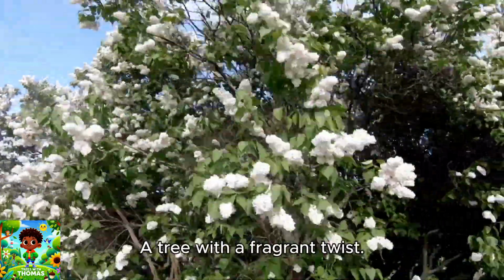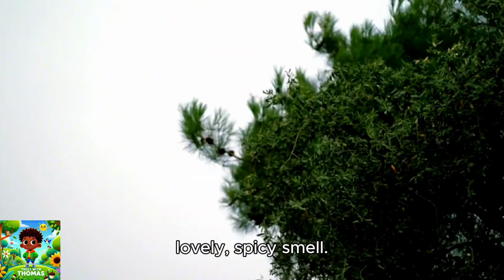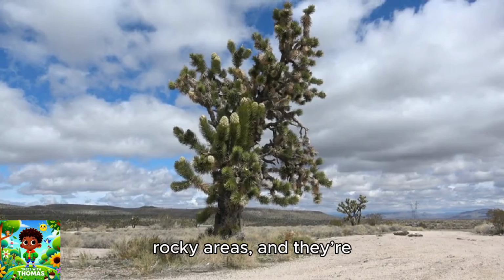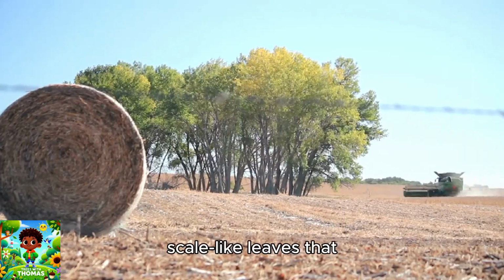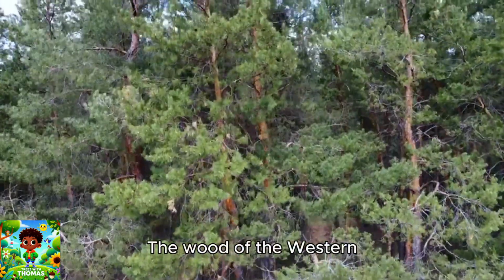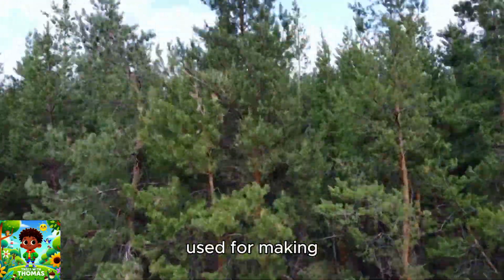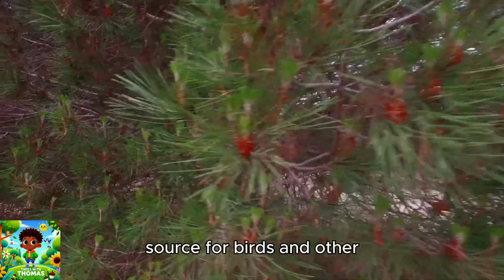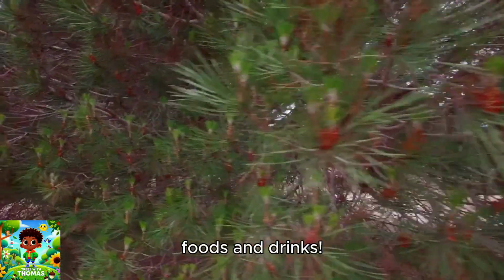A tree with a fragrant twist. Let's meet the western juniper, a tree that has a lovely, spicy smell. Western junipers are found in Nevada's dry, rocky areas, and they're known for their twisted, gnarled branches. These trees have small, scale-like leaves that help them conserve water in the dry climate. The wood of the western juniper is fragrant and resistant to decay, which is why it's often used for making furniture and fences. The berries of the juniper are an important food source for birds and other wildlife, and they're even used to flavor certain foods and drinks.